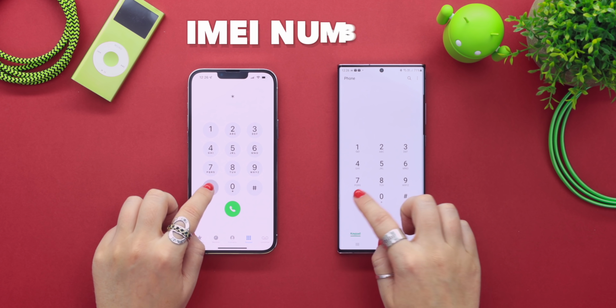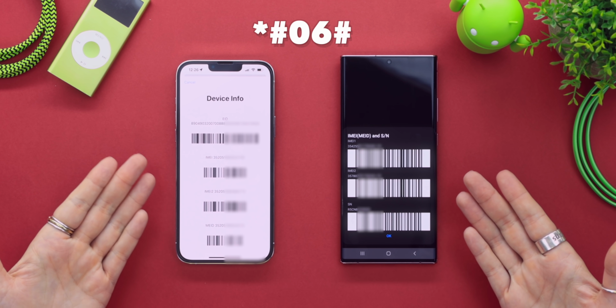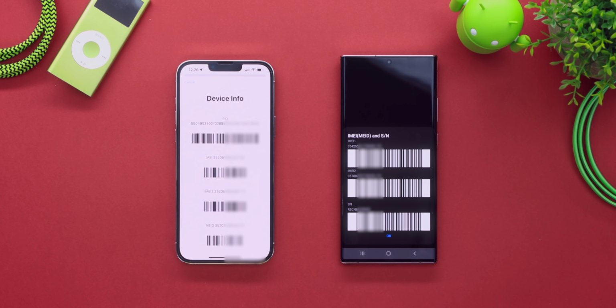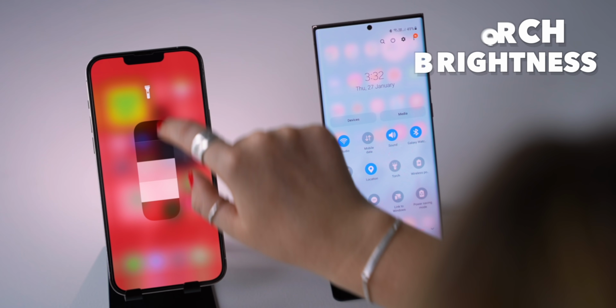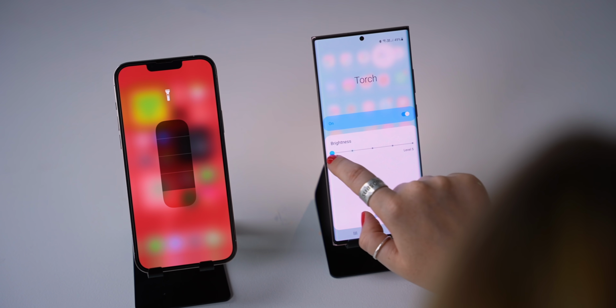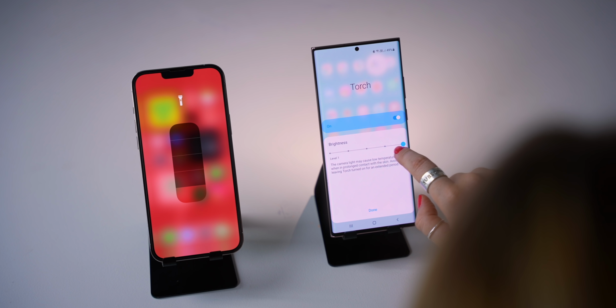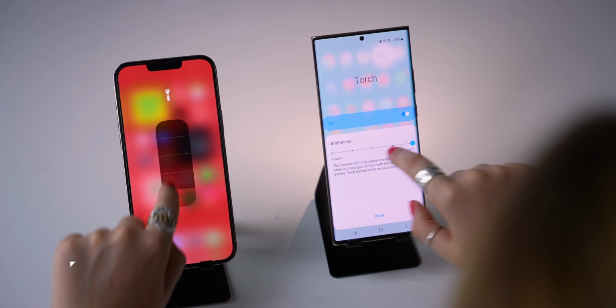Then if you ever needed to know your phone's IMEI or serial number, just type in *#06# and you're good to go. This sneaky one gets away from a lot of people, and it's adjusting your torch's brightness just by clicking and holding down on the torch icon. As you can see, this works for both my iPhone and Android users, so if you ever needed to adjust your torch's brightness, now you know. And I'm still so surprised at how many people don't know this.